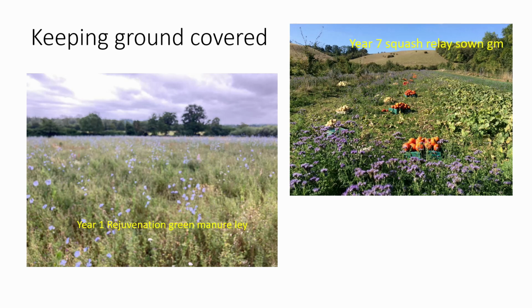And the very last year in the rotation is the squash, where we undersow this green manure. So from here to here is just 4 years. And if I look at our whole rotation, we have ground cover throughout the whole rotation for about, I think, 76% of the time. The whole rotation is covered with crop or green manures or both.